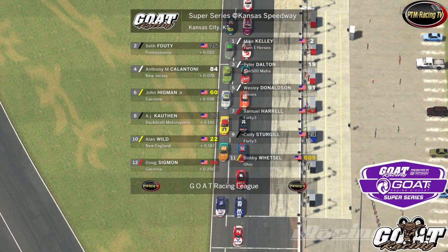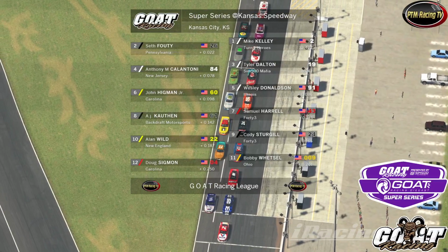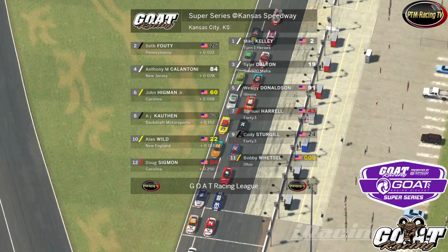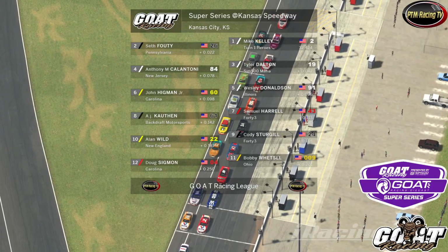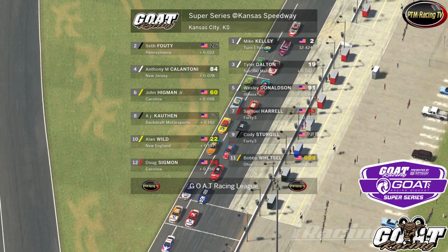Row number 4, the 43, Samuel Harrell, on the outside, AJ Cawthon. And the number 61, row number 5, and the number 24, Cody Sturgill, on the outside the 22, the Wild Man himself, Alan Wild. Row number 6, the 009, Bobby Wetzel, on the outside the big 04, Doug Sigmund.